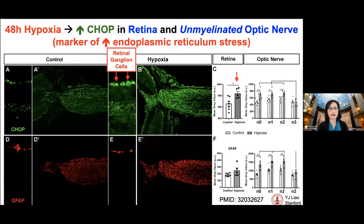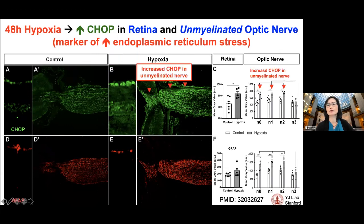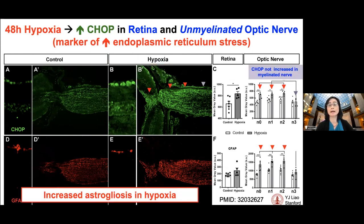If you look at the optic nerve, however, it's interesting. The most striking findings have to do with glial changes. I want to show you both the retina, which is in the middle here, as well as the optic nerve. In the retinal ganglion cells, there seems to be increased expression of this marker of endoplasmic reticulum stress. This is how we regulate protein synthesis, and the increased staining is consistent with increased cellular stress. The cellular stress seems the most profound at the unmyelinated optic nerve, as you can see in the green here at the cross-section of the optic nerve head. When we quantify this, essentially there's an increase in the retina, an increase in the unmyelinated optic nerve, and relatively no change in the myelinated portion of the optic nerve.